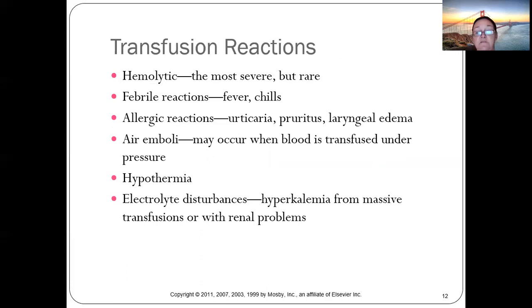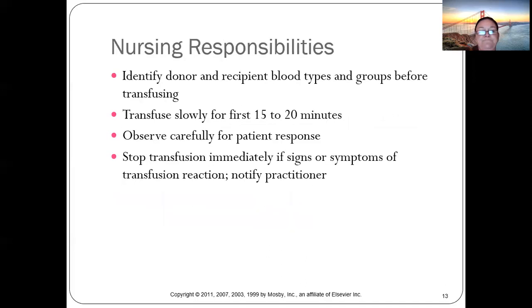Transfusion reactions. Kids don't have as many reactions as adults, but they can have reactions. And there are some nursing alerts about some of the transfusion reactions. I think there's a whole chart about the difference in reactions, such as an air embolus versus allergic reactions. Nursing responsibility is making sure that we're giving the correct donor blood and the right type of blood, transfusing it slowly, and watching the patient. If they're having any transfusion signs or symptoms or reactions, we want to stop the infusion immediately and notify the provider. Like I said, most babies don't usually have that.